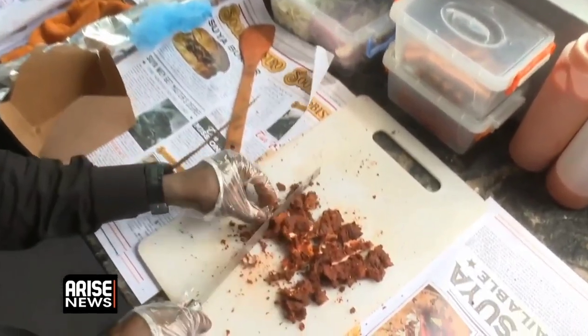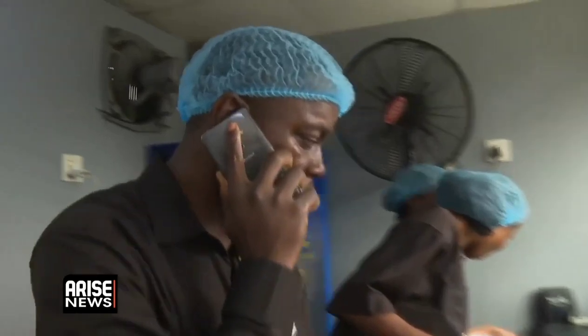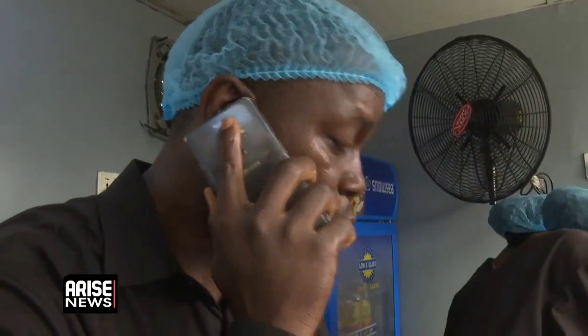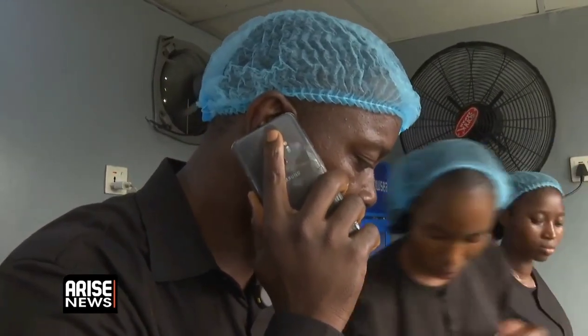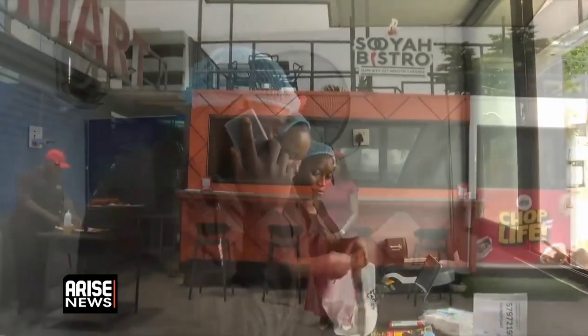Orders for one of Nigeria's most popular street foods keeps this kitchen really busy. Suya shawarma. Okay, we want the mix. Okay, we'll give you suya shawarma mix. It will be ready in 10 minutes, sir. Okay? Granted, sir. Thank you, sir.